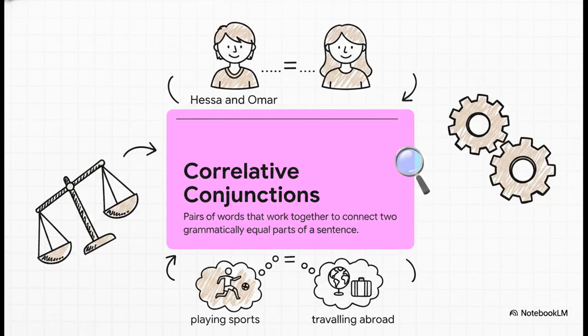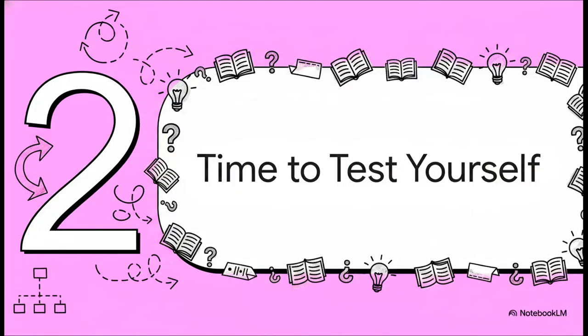So here's the official definition, but it should make perfect sense now. They're pairs of words that always work together to connect two grammatically equal things in a sentence. That could be two people, like Hessa and Omar, or two activities, like playing sports and traveling abroad. The main thing is they keep your sentences perfectly balanced. Okay, you've seen the patterns, you know the official name. I think it's time to put what you've learned to the test. Just a few quick questions.